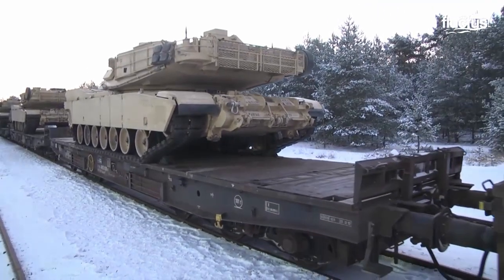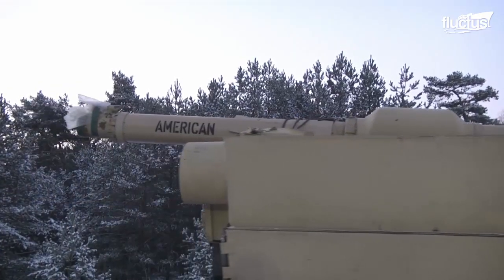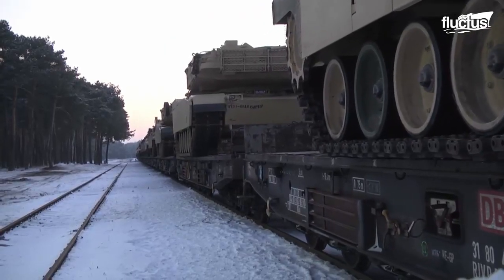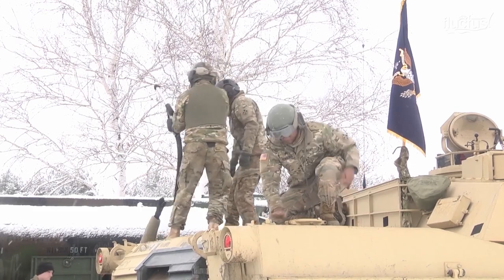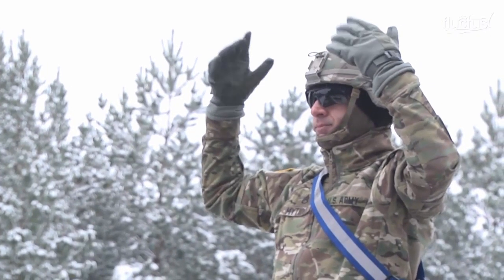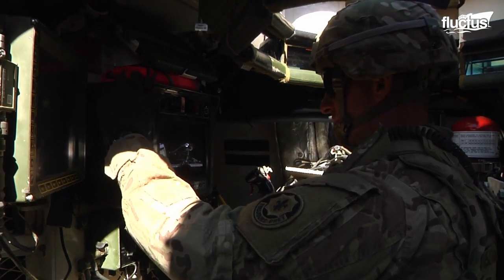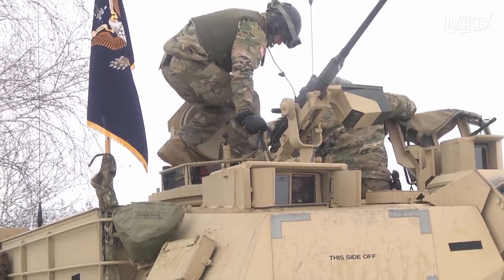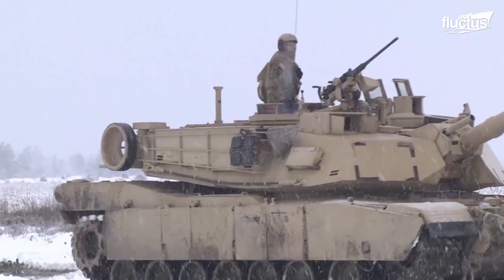Here you can see several M1 tanks arriving in Poland in the middle of winter. Though the tank's systems are somewhat susceptible to extreme cold, the crew's ability to function primarily affects cold weather operations. Though there are several small heaters in the tank interior, they do not go very far in creating a comfortable environment. Since the majority of the tank is metal, icy conditions can impair some personnel.